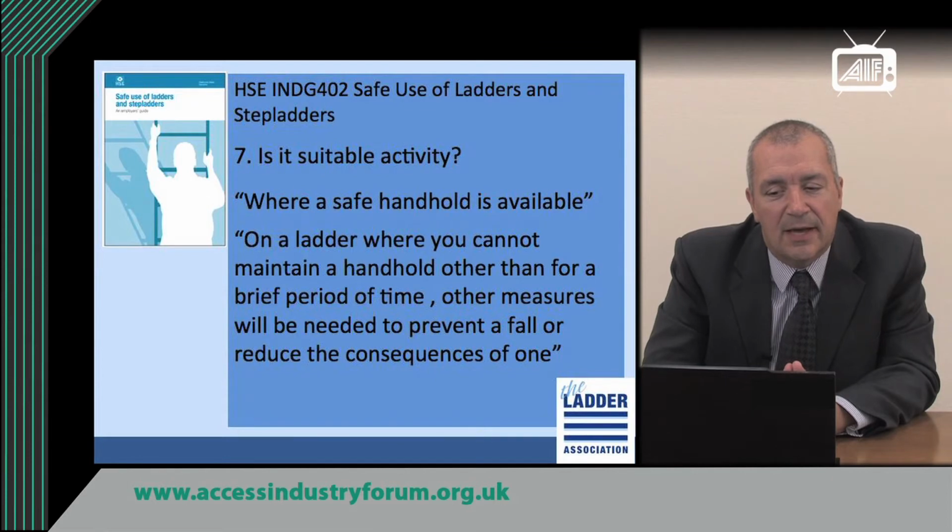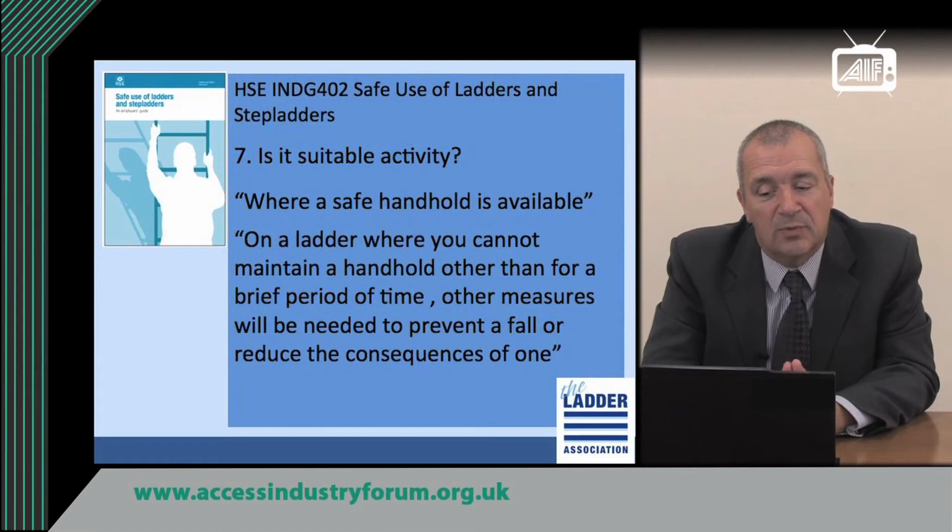HSE guidance states that on a ladder where you cannot maintain a handhold other than for a brief period of time, other measures will be needed to prevent a fall or reduce the consequences of one. So, if there is always a safe handhold available, and the nature of the work is light and the duration of the task is short, and you take special measures including tying in the ladder securely and using additional suitable personal protection equipment that will prevent a fall, then you could work two-handed on a leaning ladder in some circumstances.